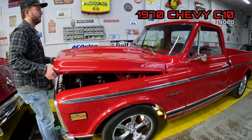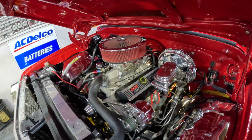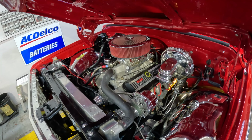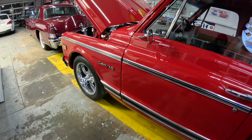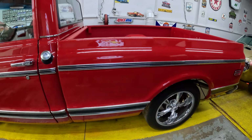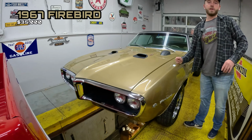This has a GM Performance ZZ502 in it, with a whole bunch of chrome and a whole bunch of horsepower. What's not to love? This one is headed to Minnesota. Nice, clean factory short bed. This was on the cover of the spring edition LMC truck catalog. And I've got one back here that is available for purchase.